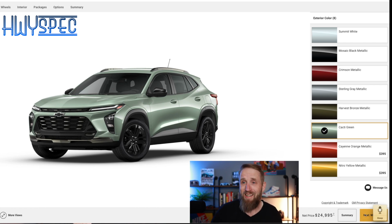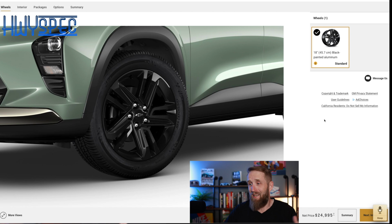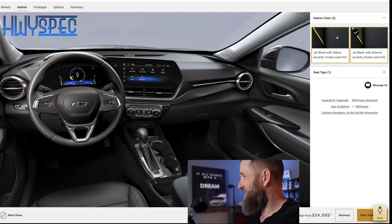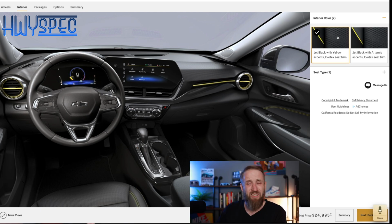We will go on to the next step of picking the wheels, and it looks like black is our only option. It goes with the black accents on the rest of the vehicle. All right, so we have two trim options. You've got the yellow accents, or you've got the Artemis accents, and it looks like the Artemis tones it down a decent amount, which I don't particularly like. I think I'm gonna stick with the yellow accents.